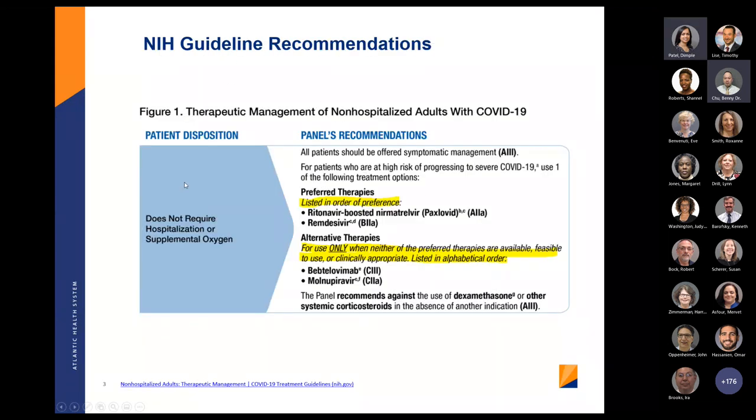First, I wanted to start with the NIH guideline recommendations, as there have been some significant changes in the past couple of weeks. This last guideline update came out a couple of weeks ago, and they have recommendations for the therapeutic management of non-hospitalized adults with COVID-19. The preferred therapies they list here: Paxlovid is our first-line agent. This is an order of preference. They've also included Remdesivir, the 3-day course, which is an option. Unfortunately, we're not able to do this at Atlantic Health at this time.